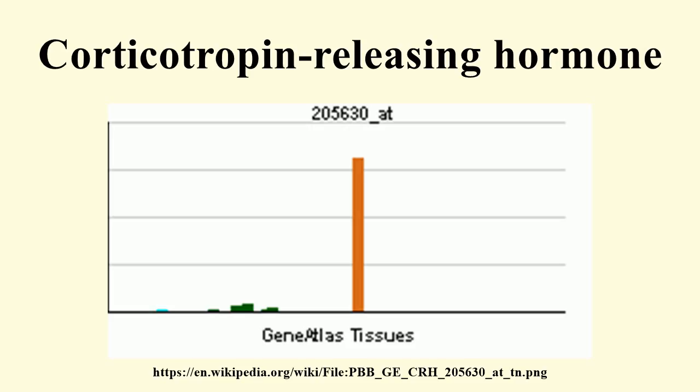Corticotropin-releasing hormone is a 41 amino acid peptide derived from a 196 amino acid preprohormone. CRH is secreted by the paraventricular nucleus of the hypothalamus in response to stress. Increased CRH production has been observed to be associated with Alzheimer's disease and major depression, and autosomal recessive hypothalamic corticotropin deficiency has multiple and potentially fatal metabolic consequences, including hypoglycemia.